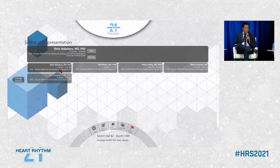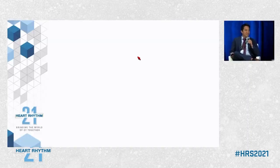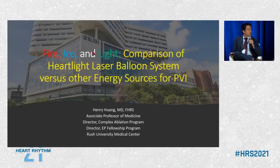So how many in the audience have experience with the laser balloon in practice? Okay. And then how many predominantly use radiofrequency ablation for PVI? And what about cryoballoon ablation? Okay. Other or experimental? Only maze? Just kidding. All right.